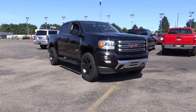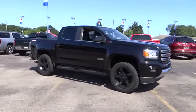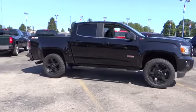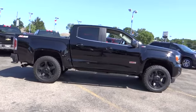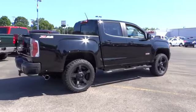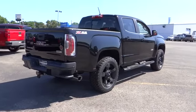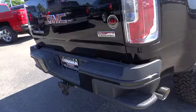The 2015 Canyon. With one of the most powerful standard four-cylinder engines in the class, the Canyon lets you enjoy 18 city, 25 highway EPA estimated MPG, and is engineered to absorb the bumps, handle the curves, supply superb traction, and provide seating for five. This vehicle has less than 100 miles.